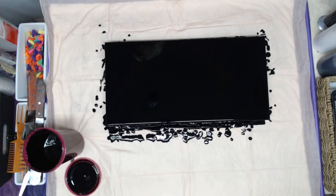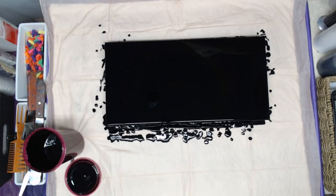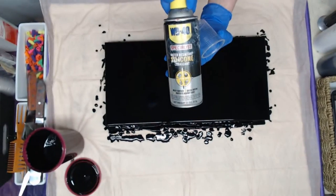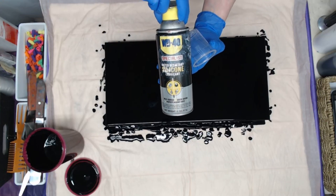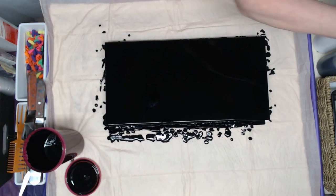Okay, so I'm going to get myself a little 3-ounce cup here, and I will spray it with the WD-40 silicone spray in the black can. I got a prep one over there already. We got a smaller cup. I need a tiny cup.